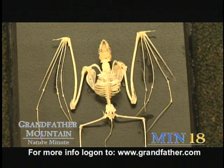Well, bats have very interesting anatomy as well. If you look at a skeleton of a bat, it actually looks a lot like a human skeleton. The wings, the forearms, and the bones that make up the wing look a lot like a human hand. The digits are elongated to fill out the wing membrane.